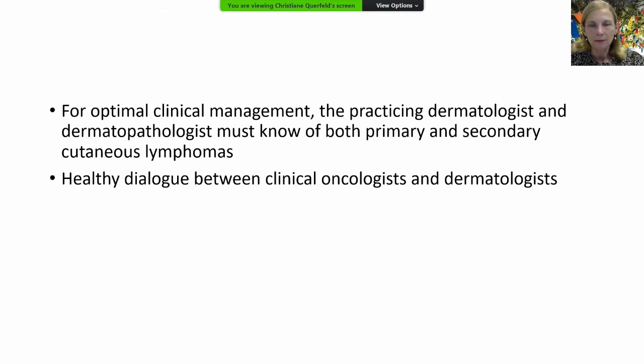The first line is usually the dermatologist, and he works closely with the dermatopathologist. And it's critical that your treating doctors also know about primary and secondary skin lymphomas and do the appropriate workup. And if you find something, you also have to have those doctors discussing the findings with the clinical oncologists, in a healthy dialogue between all team members. And team effort is, I think, ultimately the best for our patients.